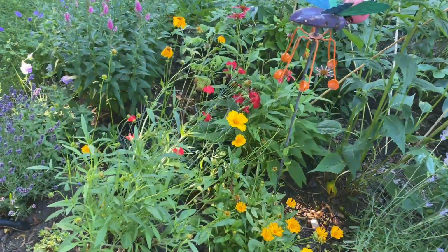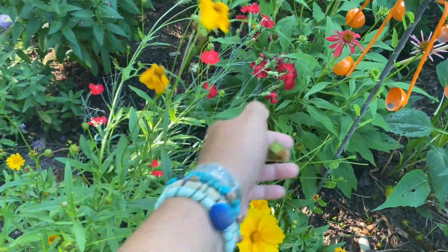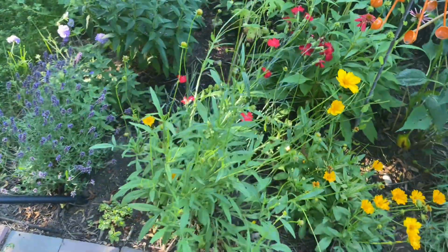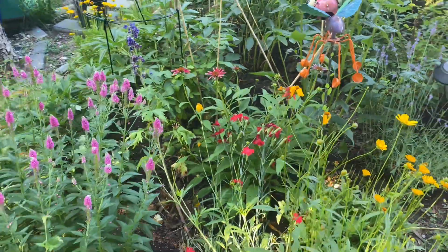And Coreopsis is an ever-blooming summer flower. It's going to keep blooming as long as you keep removing these spent blooms. I just come around usually and, you know, snap the tops off, and it'll just keep blooming in the garden. I do have a lot of Echinacea that's blooming here as well.